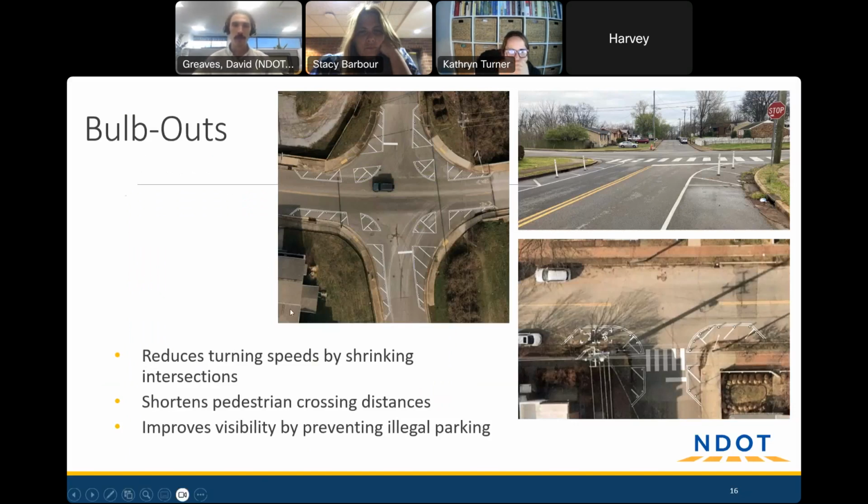Bulb outs are something that we do on intersections that are larger than we think they need to be. So when we have really sweeping curves connecting streets, that allows people to take those turns pretty fast. So think about an interstate ramp where you're speeding up and making gradual turning movements versus turning into your driveway where you really have to slow down to make a sharper turn. This is attempting to be somewhere in the middle of those two. So not forcing traffic to come to a crawl, but trying to prevent folks from really whipping around turns and perhaps not having the opportunity to see if somebody is trying to cross as a pedestrian.